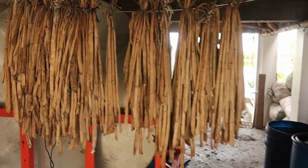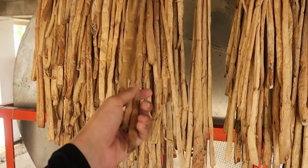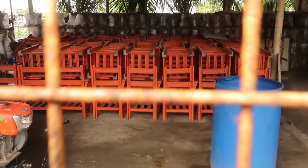In fact, here's a sample of those water lilies that are being dried in another area. So they will dry this and then make it into a useful product. Very, very cool. Another thing you might remember from my videos way back are these chairs.